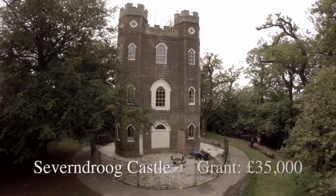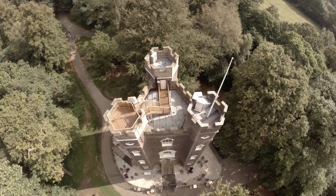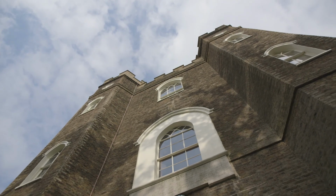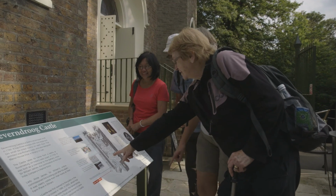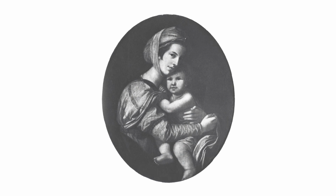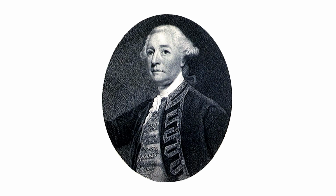Severndroog Castle in Greenwich in London is a monument, and it's in the middle of a park. Again, a local group has passionately campaigned to save this building and to open it to the public, and they've done a great job. Severndroog Castle was built in 1785 by Lady James of Eltham to commemorate the achievements of her husband, Commodore William James, who was the Commodore of the East India Company's Marine and was later an MP and a director of the East India Company in London.